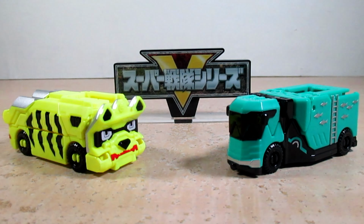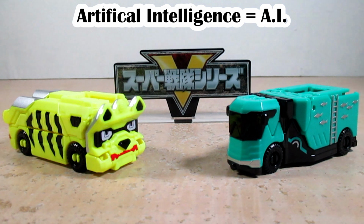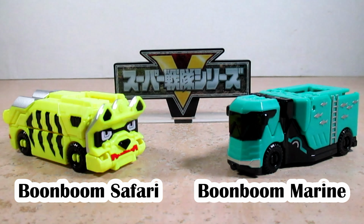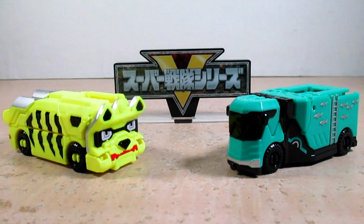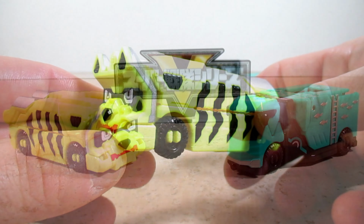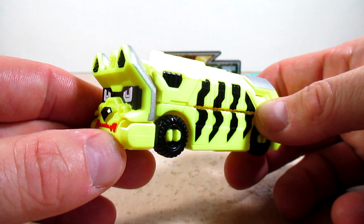All right, friends, so thanks to fighting with Go On Red whilst meeting the engines gave Boon Red the idea to install a system of artificial intelligence, also known as AI, for our next new set of Boonboom cars known as Boonboom Safari and Boonboom Marine. Boonboom Safari made its debut in episode 13 of Boonboomger after getting Boon Orange's respect. Then an episode later, episode 14, Boonboom Marine made its debut after getting Boon Blue's respect. So, in other words, it was to work to earn their trust in order to win their respect and cooperation. So there were some trust issues with these two with our Boonboomger team. So take a look at these two Boonboom cars that come in this very cool DX Boonboom Monster Set.